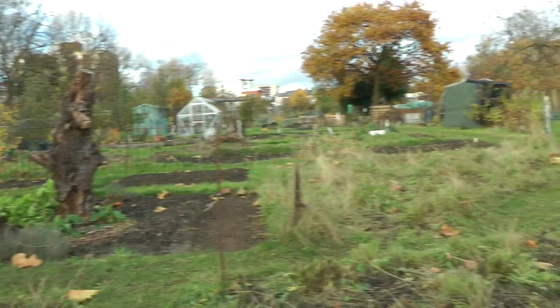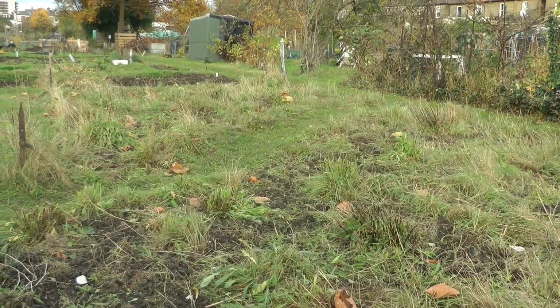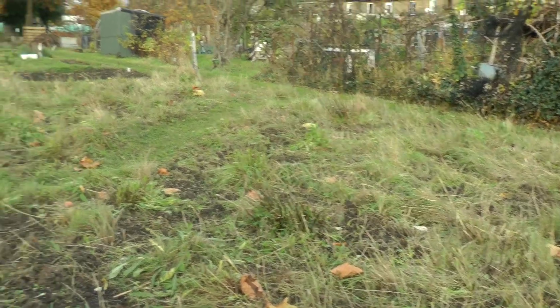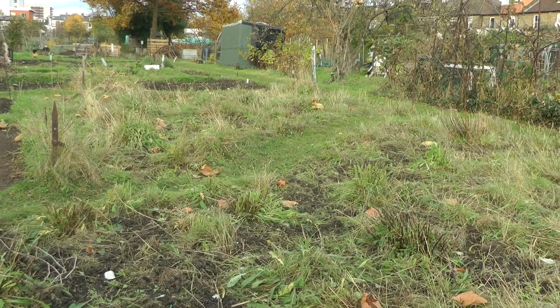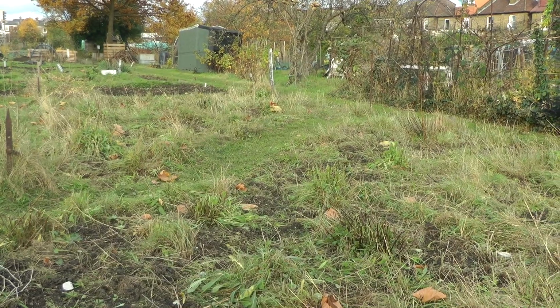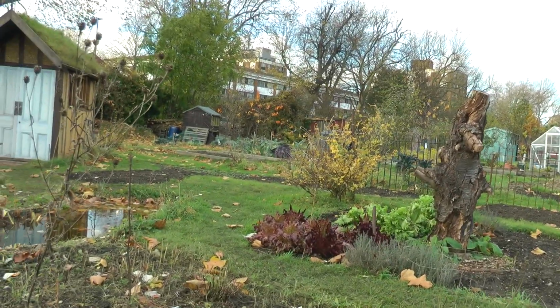But let me spin around and show you this plot. Okay, so here you might think, well, there's no straight rows. That's because this is a wildflower meadow, and it's been sort of kind of put to bed really for the winter time. But if you come back and look at these videos in sort of summer, this will be just a riot of butterflies and bees, because it'll be covered in flowers and it's so beautiful. So this is Simon's plot.